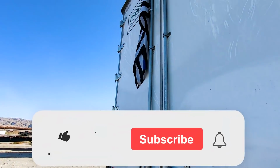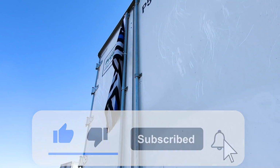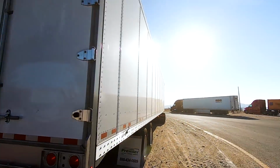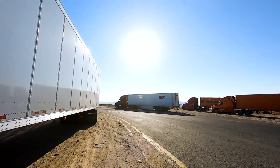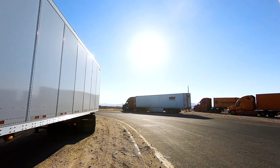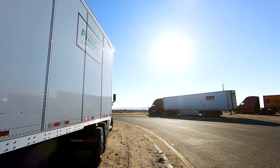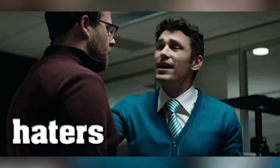We have our flag back on the truck. If you guys don't know, I've been doing this little experiment. I put this flag up and see what kind of reactions I get, and I've been getting some decent reactions, some good cop reactions, and then some haters, obviously, like you guys seen from the other videos. This guy tried to cut me off and flicked me off and stuff because I was waving that flag. But yeah, it's all good and fun for me. I don't mind the hate.